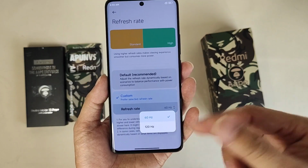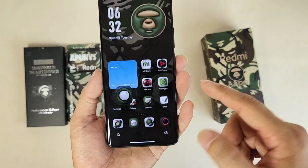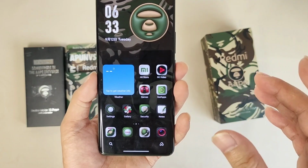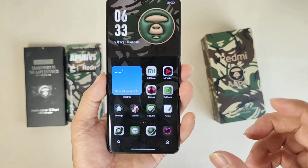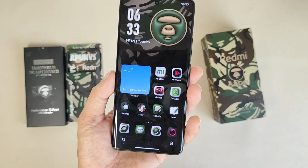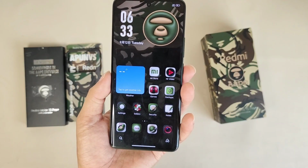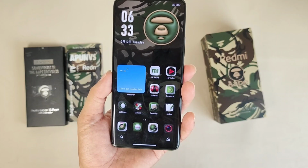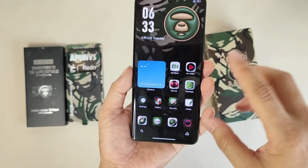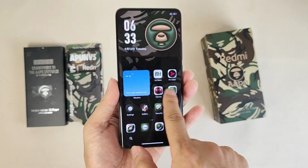And also it can get a peak brightness of 1800. So when you watch HDR content, the contrast between dark and bright is more intense, more attractive. And it also supports 1920 Hz high frequency PWM dimming with modal brightness adjustment. So this is very nice for your eyes. Yeah, nice screen.